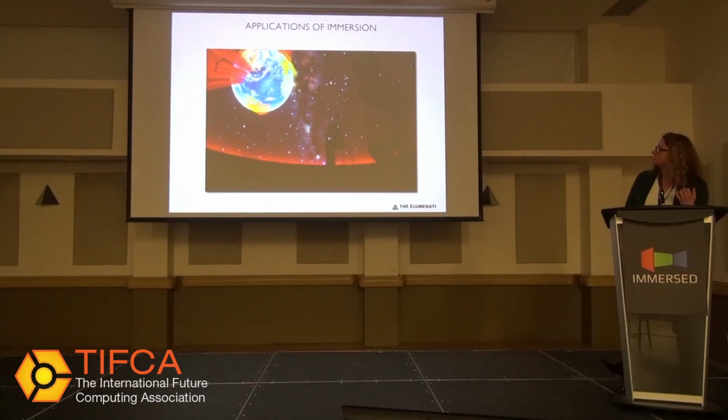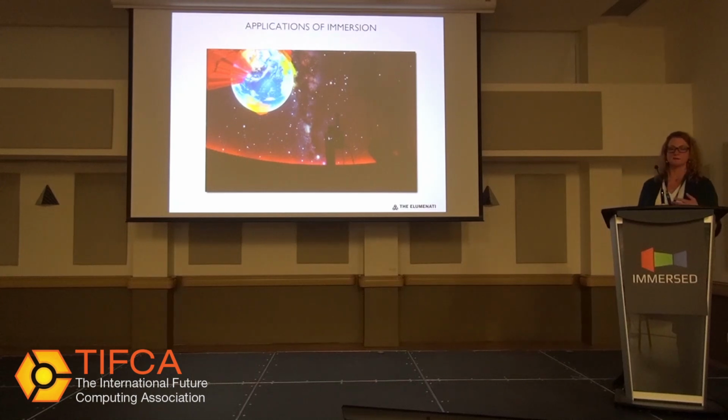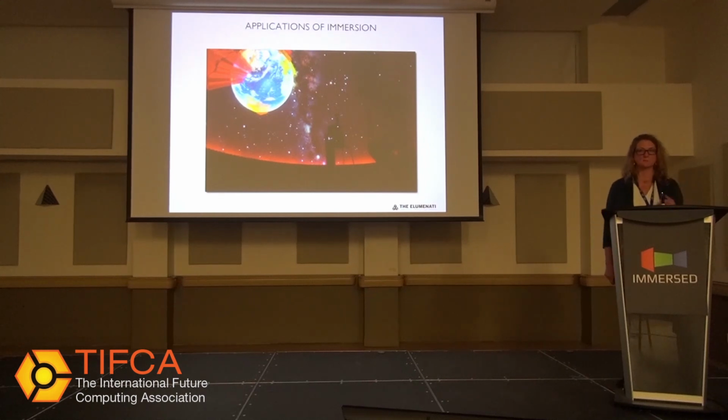So to talk about some different applications of immersion, physically immersive environments, I think one immersive experience that maybe the first that people think of are planetariums. And we do work in that space, but the Genome Evolver is our planetarium offering. And we think of it more as a digital dome theater than as a planetarium.